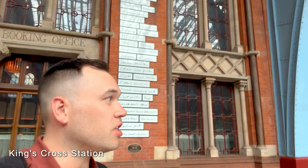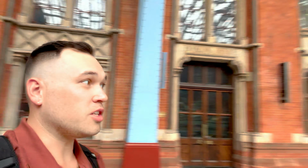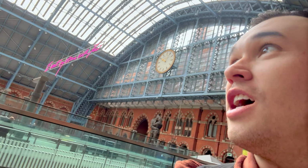Guys, this is the most beautiful train station I think I've ever been in. It is so cool. The hotel is literally built next to it, because it used to be the old train station. And they just built the new one right on top, I guess.